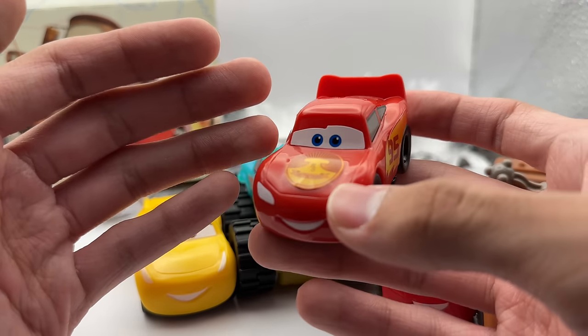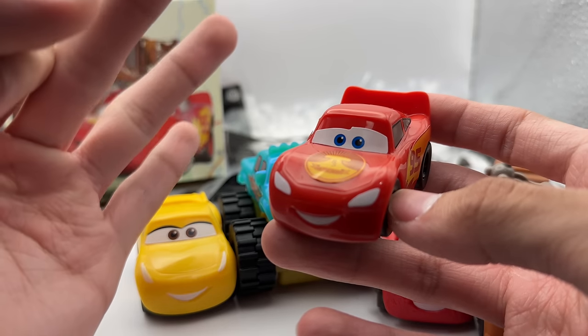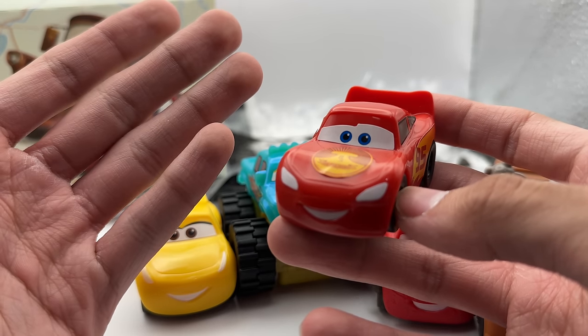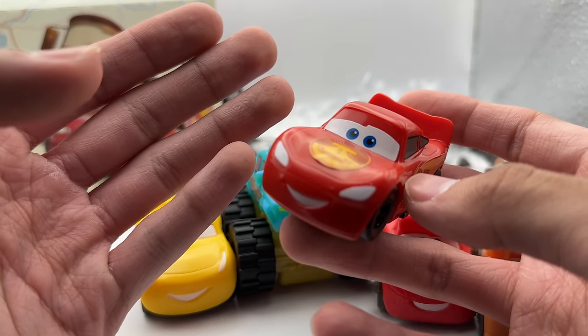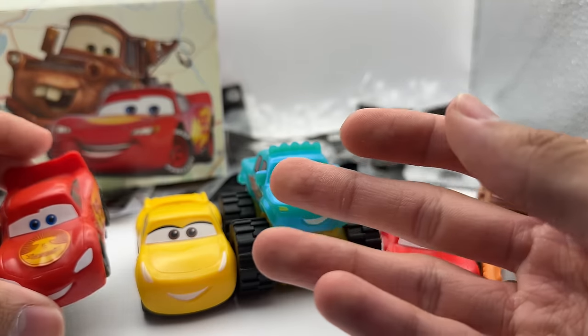When I was a kid and the McDonald's toys were out for Cars 1, I had Doc, Fillmore, Luigi, and I think one of the Ramon variant paint jobs. I never had McQueen or Mater. But hey, I have fulfilled that little desire with these new On the Road toys.